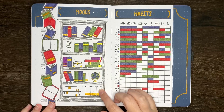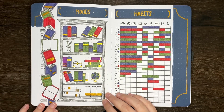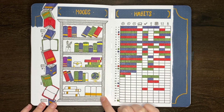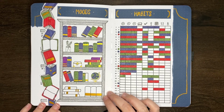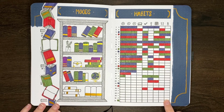My mood tracker was a bookshelf. I know, very original, but I think it turned out really cute. A bit of a shame that I didn't actually end up filling it in completely. That's going to be a common theme throughout this journal, if you haven't already been able to tell. I don't really put too much pressure on myself to come back and fill things in after the fact. So much like my mood tracker, my habit tracker also didn't get filled in completely.